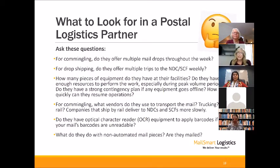For commingling, it's important to know how the mail is transported and whether they're using trucks or rail. Some of it is a combination, but it's really important to know. So just keep in mind that when you ship by rail, it delivers to the NDCs and SCFs more slowly than when you're using trucking.